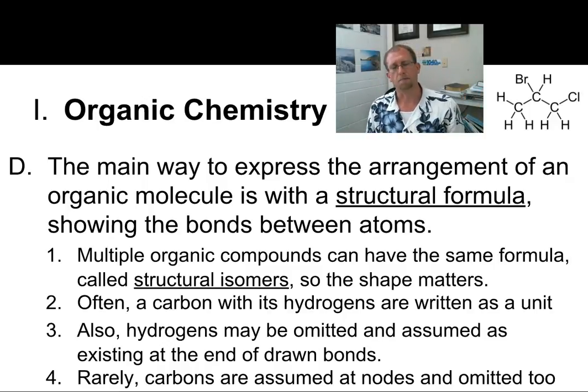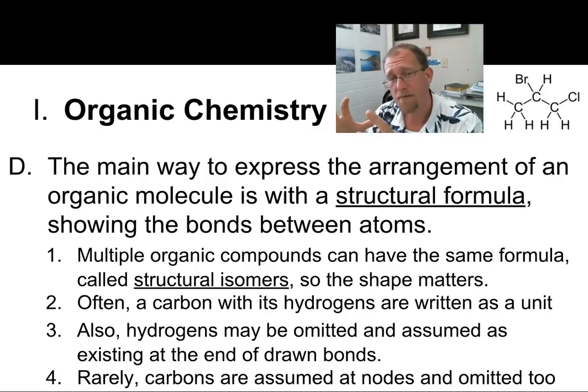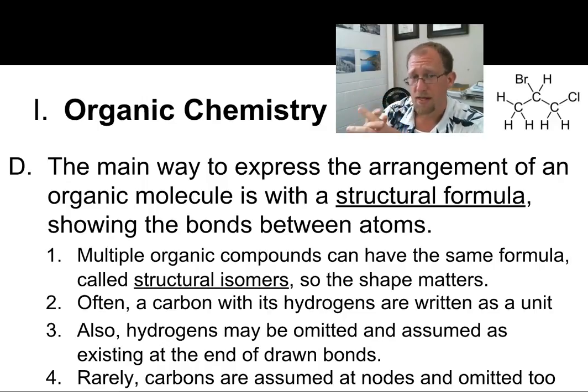Okay. If you have 2 molecules that have the same empirical formula, the same letters and numbers, but have different structure, then we call those 2 things structural isomers. Like an isotope is an atom that has a different mass but the same number of protons. An isomer is a molecule that has the same atoms in it, but they're arranged differently.